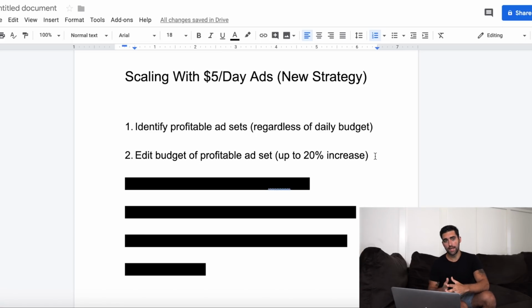Now, back in the day, I could edit the budget at a pretty high level, up to 50% sometimes. I could edit the budget up, and the ad set would stay very profitable. Right now, to stay safe, and what I'm seeing work best, is up to a 20% increase. So you never want to go ahead and edit the budget more than 20% at a time.